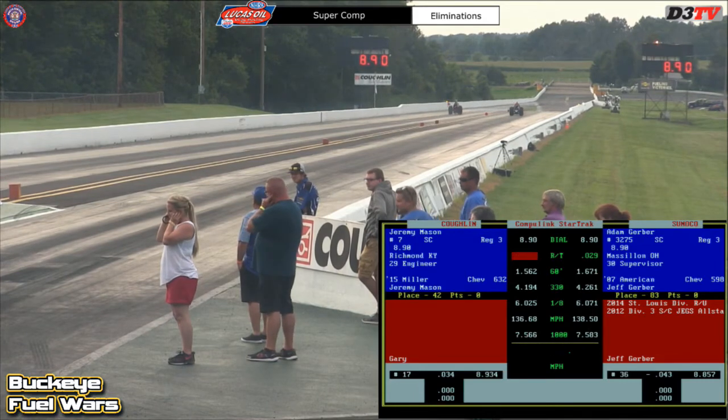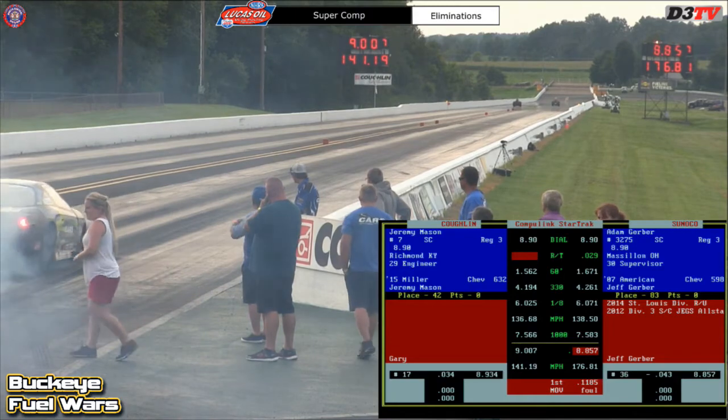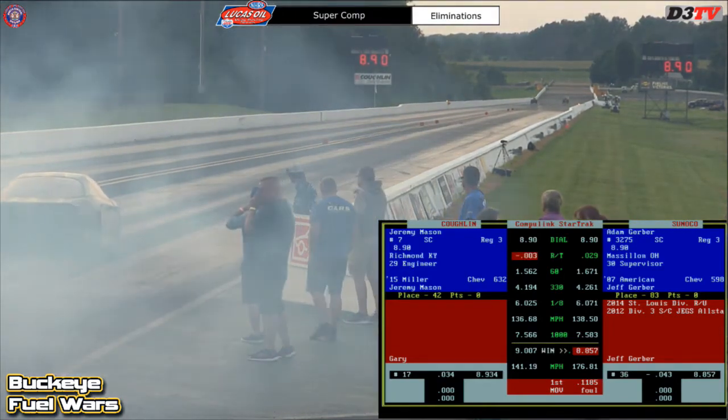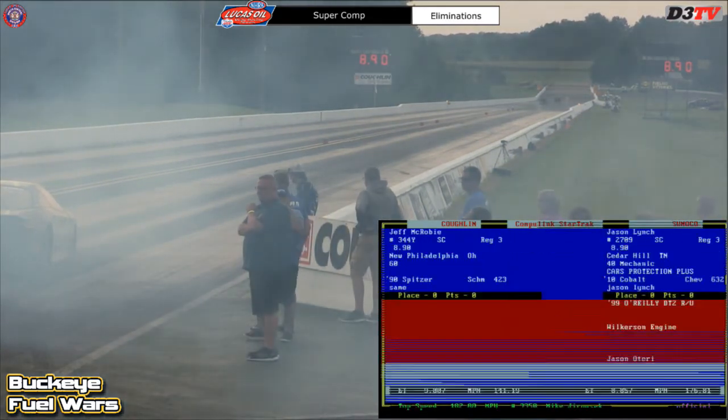Well, win to Gerber. You see the win light come on the scoreboard. Jeremy Mason got a red eye, 0-0-3 minus. So Gerber in the right lane gets the win. Here comes the next car into the burnout box, and there's one on the starting line.